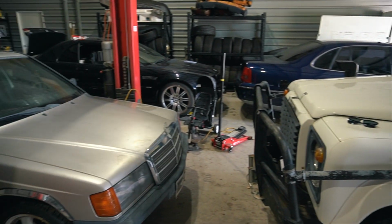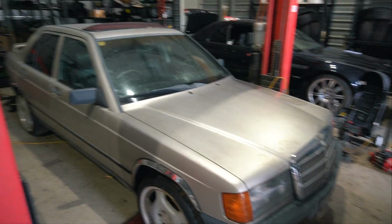That is pretty much our shed at the moment. It's an absolute pigsty. It's full of cars. It's pretty crazy. We have filled the shed.